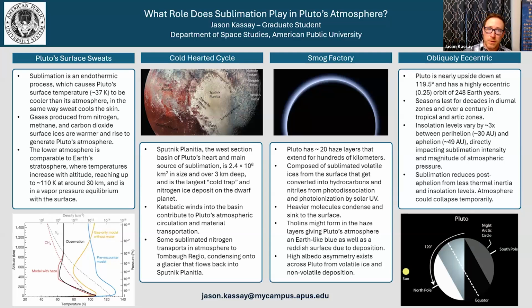It actually transports from the northern area, Sputnik Planitia, down into Tombaugh Regio and other areas with the katabatic winds that come down and scoop it up, which then bring the winds up and create the atmospheric circulation on Pluto and help transport the nitrogen, methane and carbon monoxide up into the atmosphere. All of that comes up and moves in this cycle through the Pluto atmosphere, and eventually, as the molecules move up, they start to form haze layers, and Pluto has over 20 haze layers made up of all of the sublimated volatiles that came up from the surface.